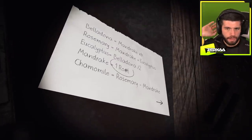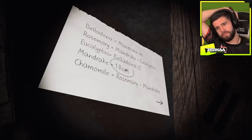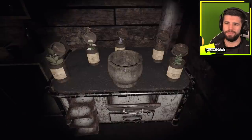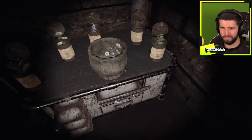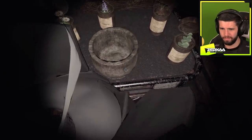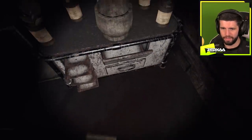Yeah. Okay. So maybe, so one root equals mandrake. Mandrake means a quarter of a belladonna. Or it equals chamomile plus rosemary. Is that stupid though? Try it. Try chamomile plus rosemary and pestle it up. Where's the pestle gone? On the floor. Where? Oh, there. That little noise is in there, I think. Okay.